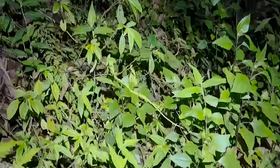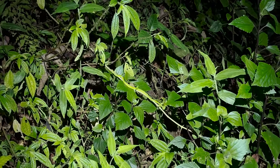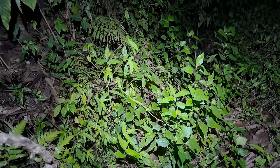Little green viper on the edge of the road here. Trimeresurus macrops, of course. Gonna leave him be, as is going to be the norm now.